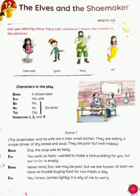The writer presents their feelings and ideas through the characters in the story, and they make them speak. So the characters in this play are Boris, the name of a shoemaker, and his wife, Eva. And the 6 elves are Bo, Ra, Ti, Mo, Ka, Di. So these are the 6 elves in the play.